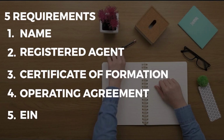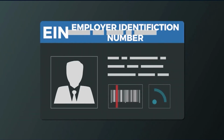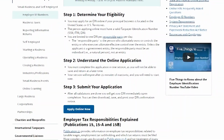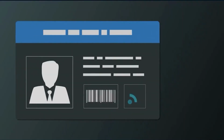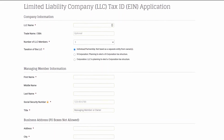Step 5. Obtain an EIN. Finally, get an EIN for your LLC. An EIN, or Employer Identification Number, is a federal tax ID issued by the IRS to your company. Your EIN is used by the IRS to readily identify your firm on tax filings. All Missouri firms pay a business privilege tax, and the state requires you to have an EIN to file. You may also be required to provide your EIN when opening a bank account or applying for municipal permits or licenses.